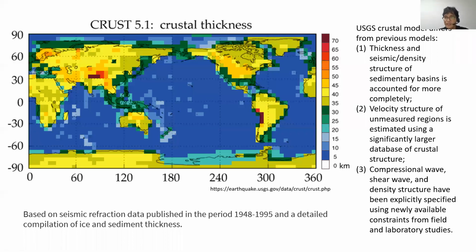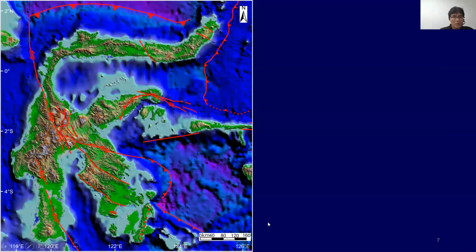And this, of course, will have implications for the history of the geology, and also for the resources that might be in Sulawesi as well. So now we are going to Sulawesi.